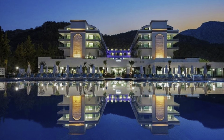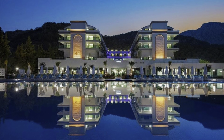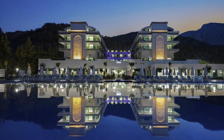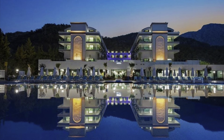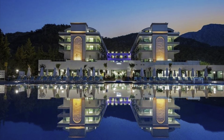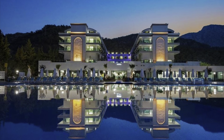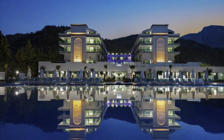We did book private transfers through Antalya Excursions. They were brilliant, on time, communicated really well, so I would use those again. Like I say, I would return, especially if we got the deal we got. We only paid just over £900 for the 2 of us for school holiday week, flying from Liverpool, and we thought that was a really good offer. Food choices were great. So yeah, we had a really lovely stay.